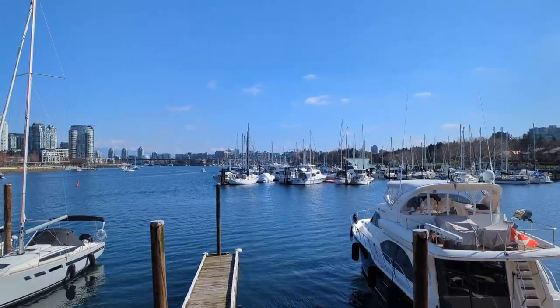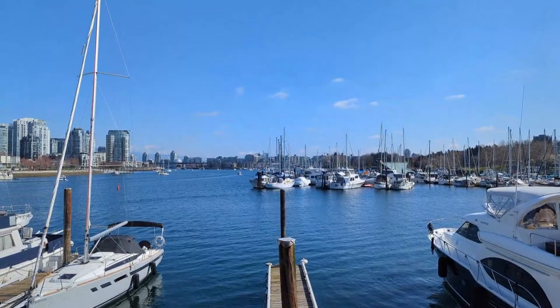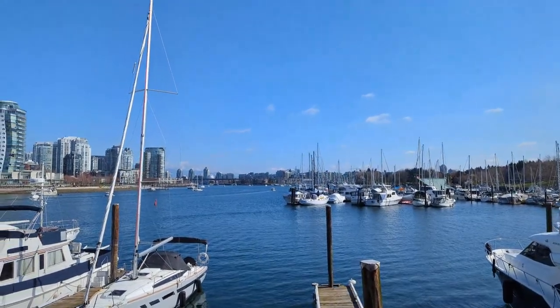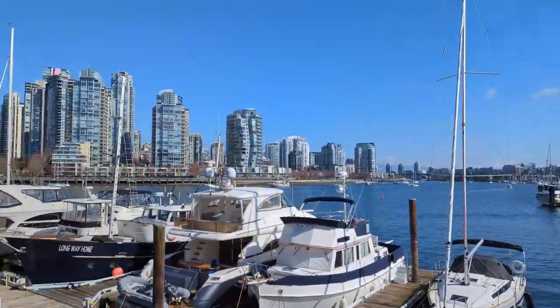And that would be False Creek there. False Creek is an inlet here that is part of the Pacific Ocean. So there's the Pacific Ocean right there you can see. And you can see Science World in the background if you got some really good eyes.